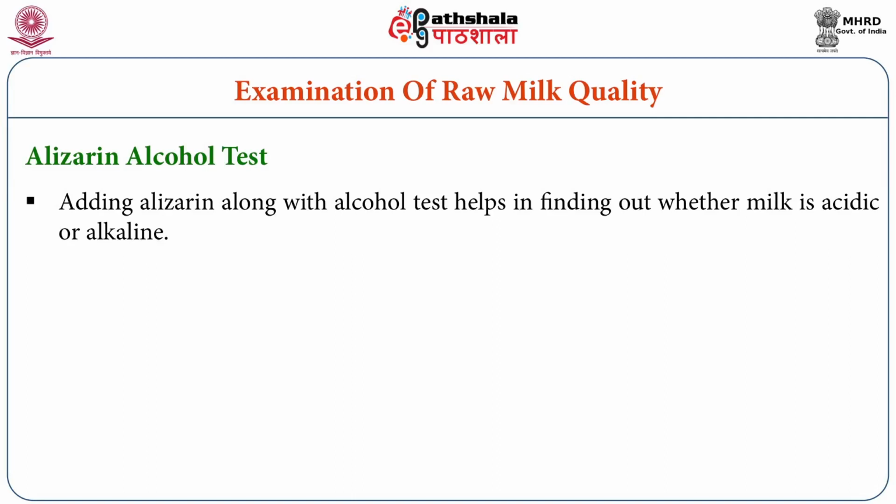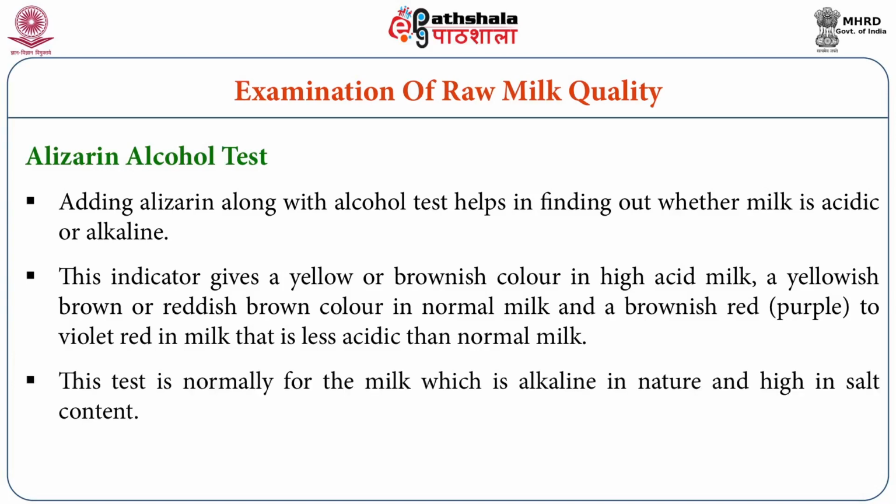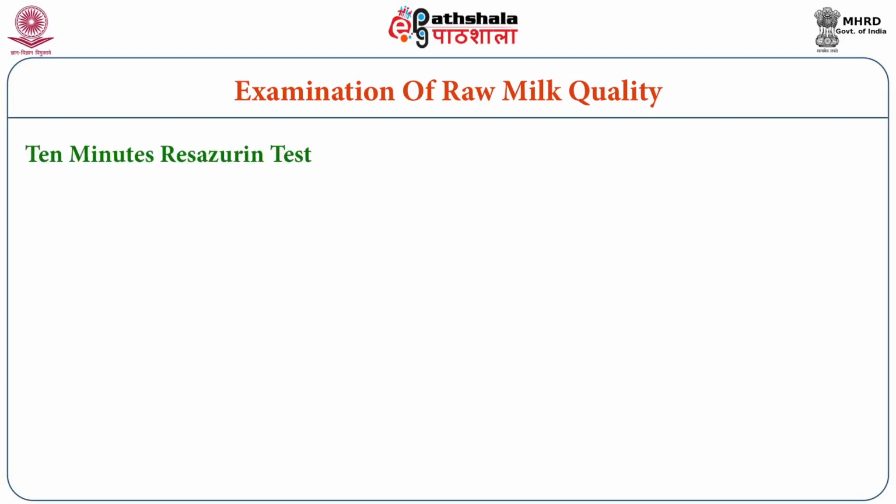Adding alizarin along with alcohol test helps in finding out whether milk is acidic or alkaline in nature. This indicator gives a yellow or brownish color in high acid milk, a yellowish brown or reddish brown color in normal milk and brownish red to purple or violet color in milk that is less acidic than normal milk. This test is normally for the milk which is alkaline in nature and high in salt content. 10 minutes resazurin test.